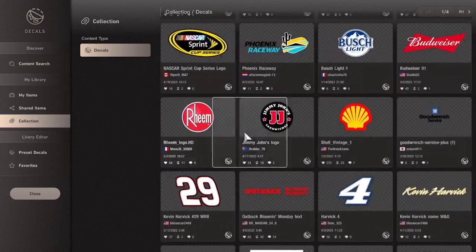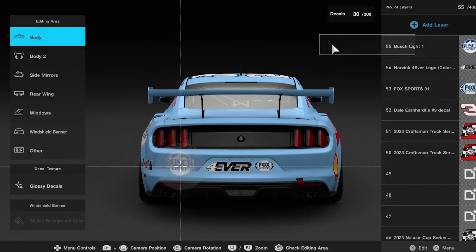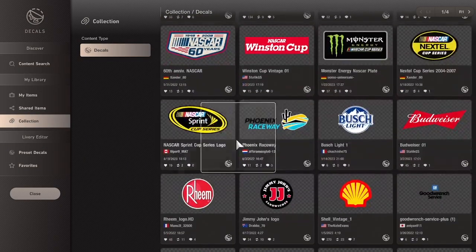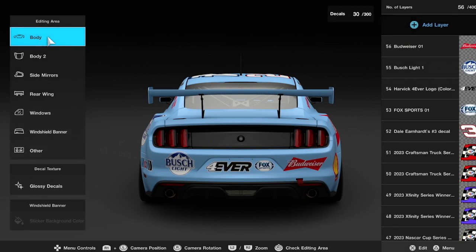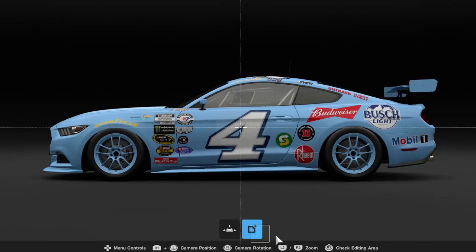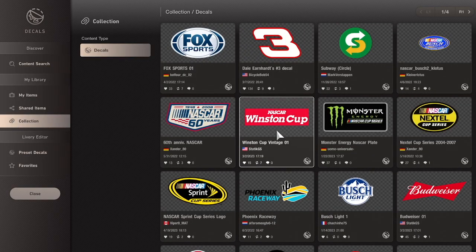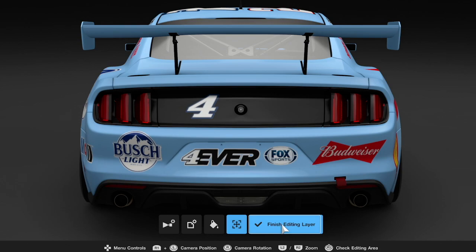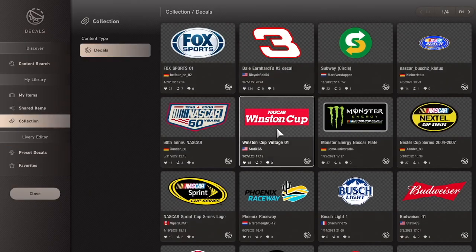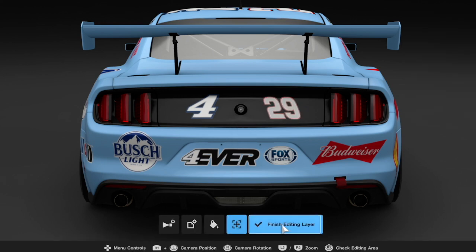And then I want to go with Budweiser. So they're going to be kind of the main two, Budweiser and Busch, on this part of the car that you see as we race around the track. So we'll put our numbers here. All right, that looks good.